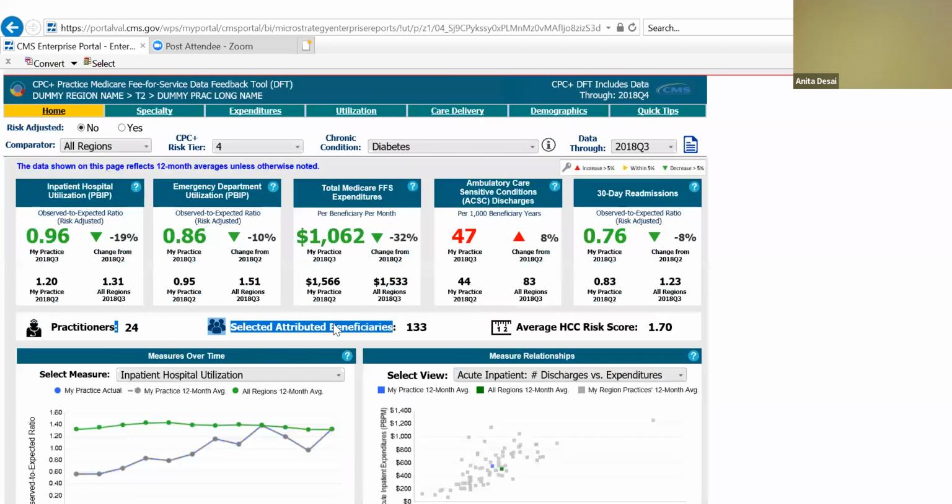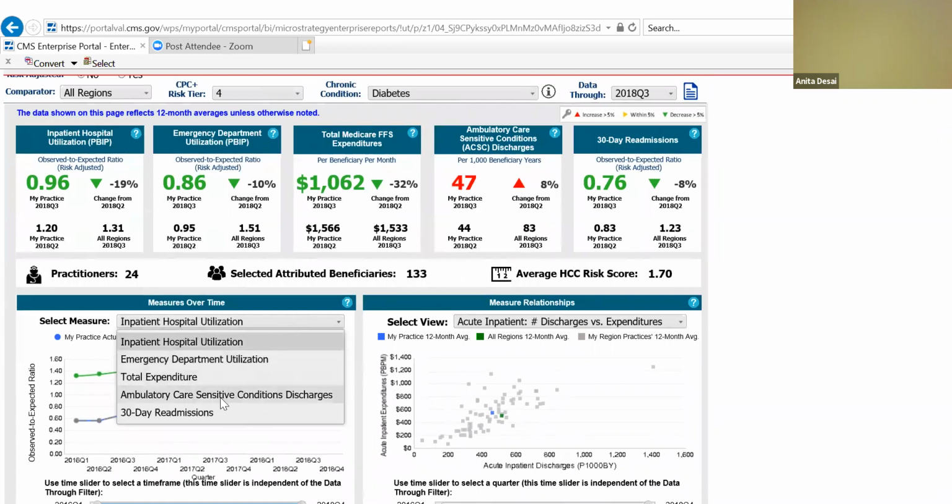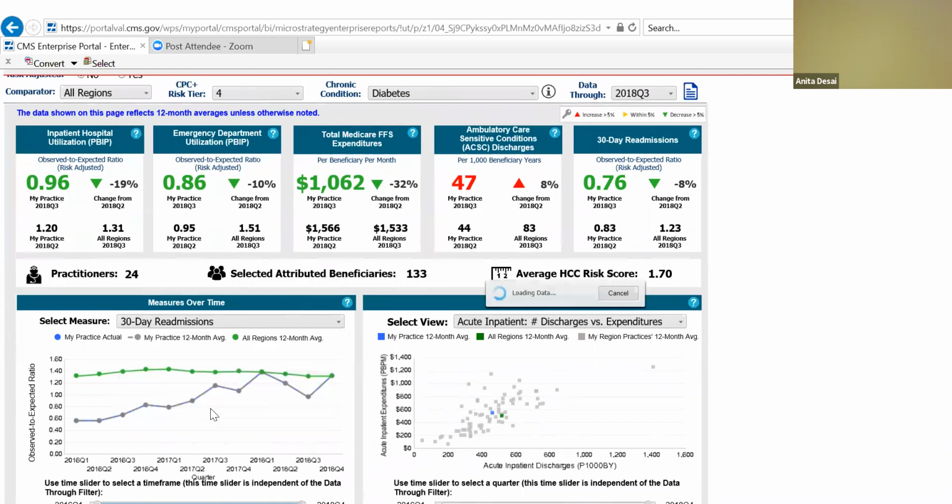This ribbon here is really just a snapshot of the total practitioners, attributed beneficiaries, and the average HCC risk score for the practice. And then going down, they can look at trends over time for each of the KPIs. So they can use the drop down to select any KPI that they want to focus on.